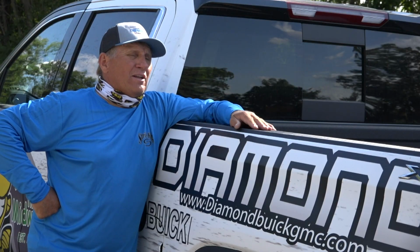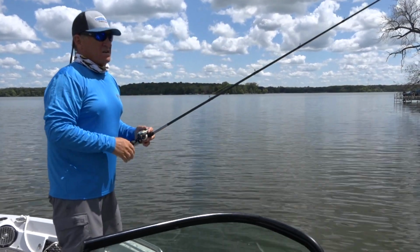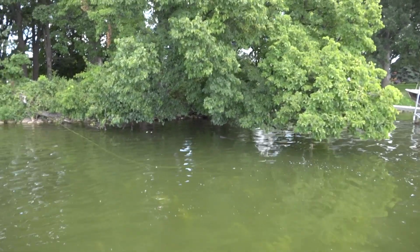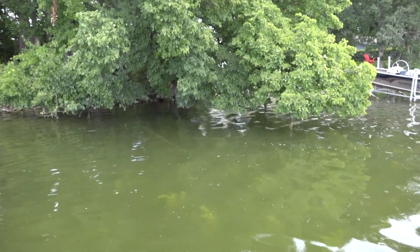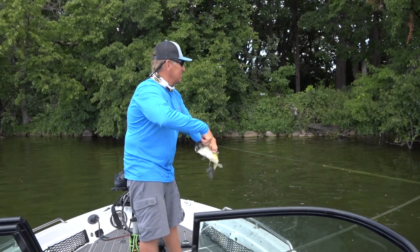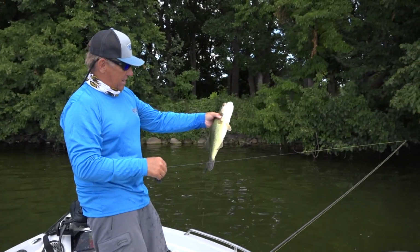So we start figuring out, and this is very typical, bass under docks and under trees are there for the shade. So what I'm trying to do is get my jig as far underneath the trees as I can, and it's working. Check this out. Swimming out at me. Yep. Same size as the last one. That's a pretty good bass right there. Heck yeah, take those guys all day long.